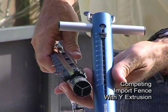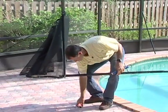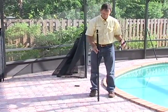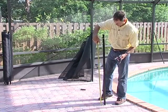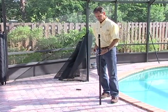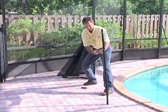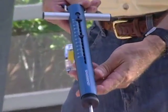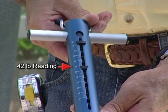Just how strong or weak was this post? Using the test method just described, let's see how this post measures up. You'll also notice that they snapped clean off, always at the bottom screw hole where the hole in the metal has weakened the post. At 42 pounds, I'd say that's your reference for what you don't want.